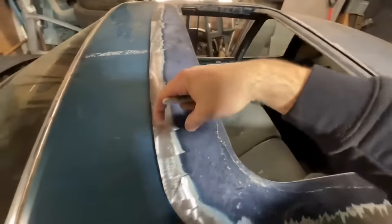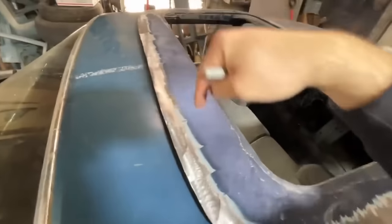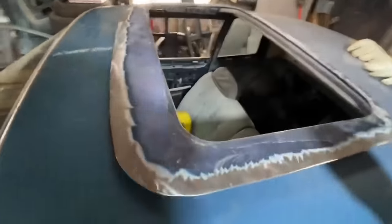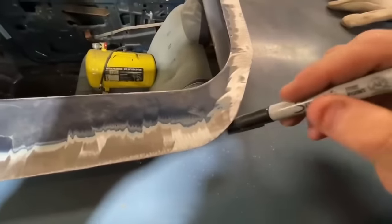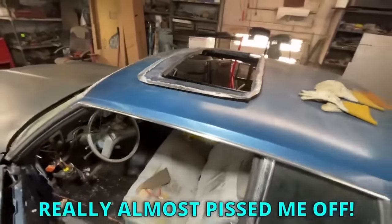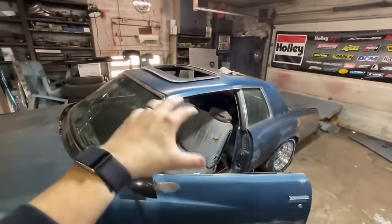around the edge, but I'm gonna cut an inch on the inside because what I really wanna do is get this in there so that I can run a couple sheet metal screws and then I'll scribe the line so it'll be perfect. But I definitely don't want to mess up and overcut anything because this really almost pissed me off. Let's take some marks, some measurements, and cut a little bit more, and then hopefully we can get it in there sitting flush.